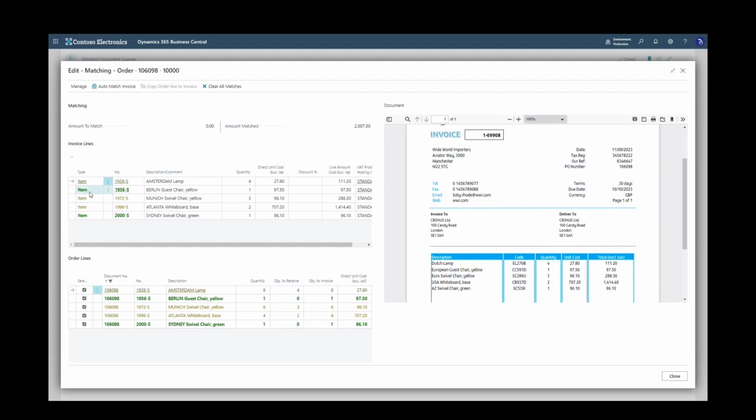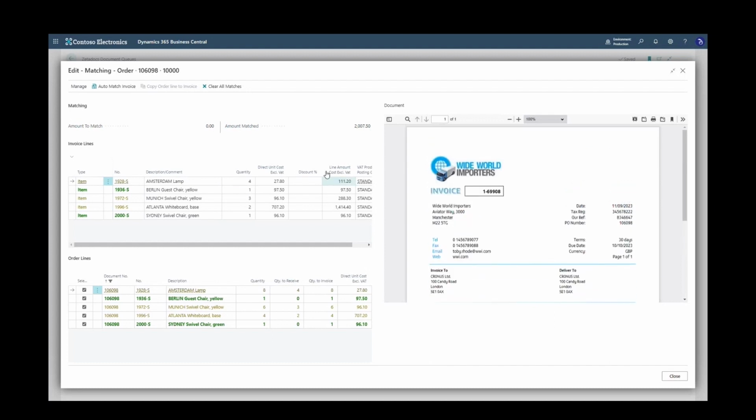And you can see here that a couple of the lines have been matched fully, as shown by the green highlighting. And for some of the other lines in the yellow highlighting here, there's a partial match, i.e. we've got, for example, 8 on the purchase order line here as the quantity, and only 4 on this line, because obviously it looks like it's being invoiced in a couple of different stages. And at the top here, we've got useful information where it's saying that we've got 0 remaining to be matched because we've matched the full value of this invoice.